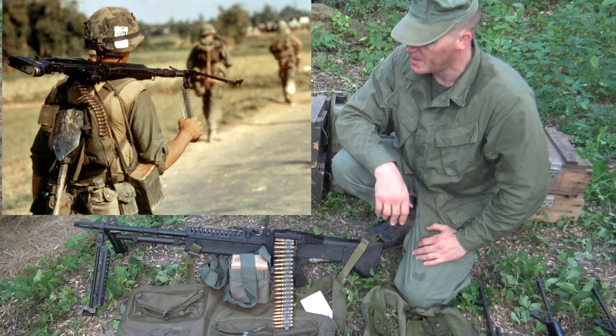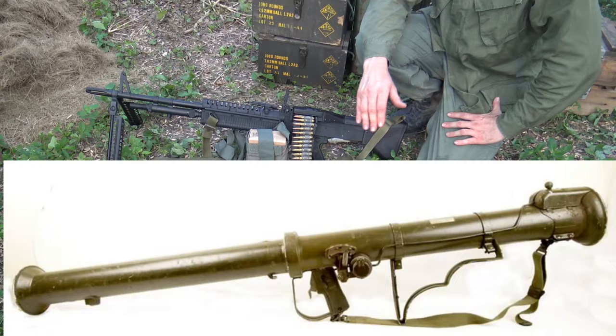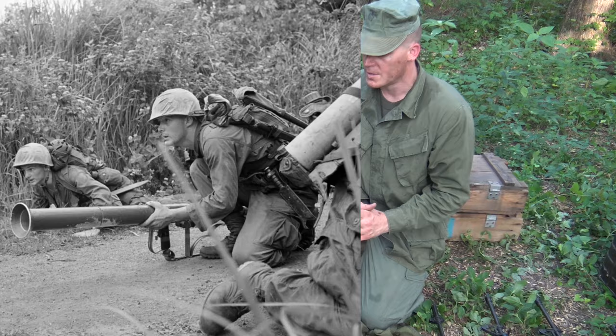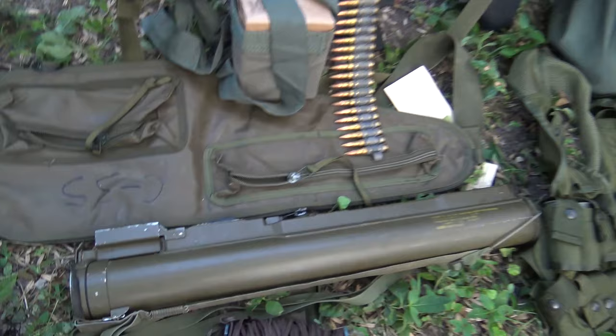Right here is the M72 LAW. So the LAW replaced the M20 Super Bazooka. If you'll see guys with these huge bazookas, reminiscent of what they had in World War II, that is the bazooka that replaced those smaller bazookas, a larger caliber, the M20 and M20A1 Super Bazooka.